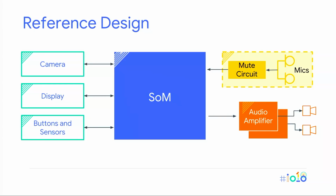One other thing we specified in the reference design here is that the microphone mute circuit should be external to the SOM and implemented in hardware, so that when you mute these devices, the mics are electrically, physically disconnected from the SOM, so that even in the face of some sort of successful software exploit in the future, there's no way to unmute the device in software.